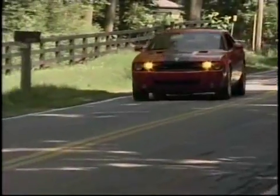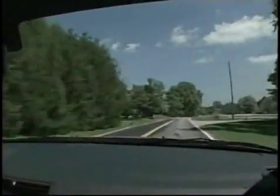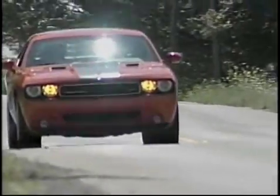The important thing here is that the Challenger performs very well under normal driving conditions at normal speeds, which is what we're supposed to be doing. But both do perform admirably well in helicopter chases. 0 to 100 clicks in 4.3 seconds. You won't find anything with that kind of acceleration without selling your house to get it.